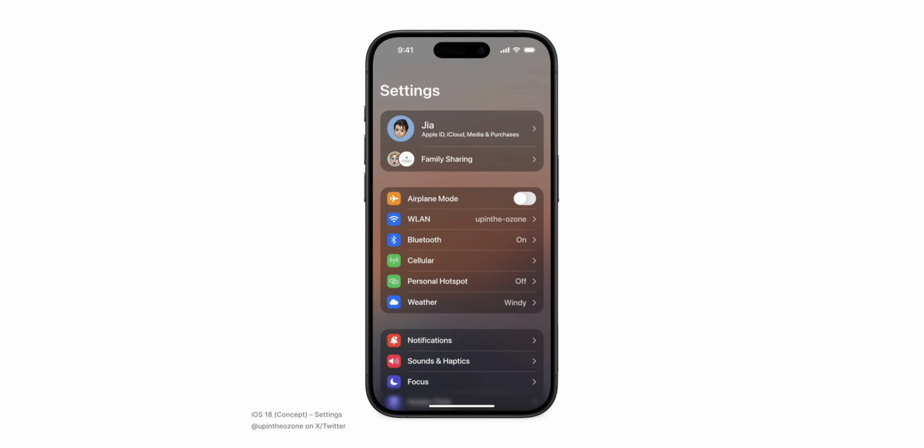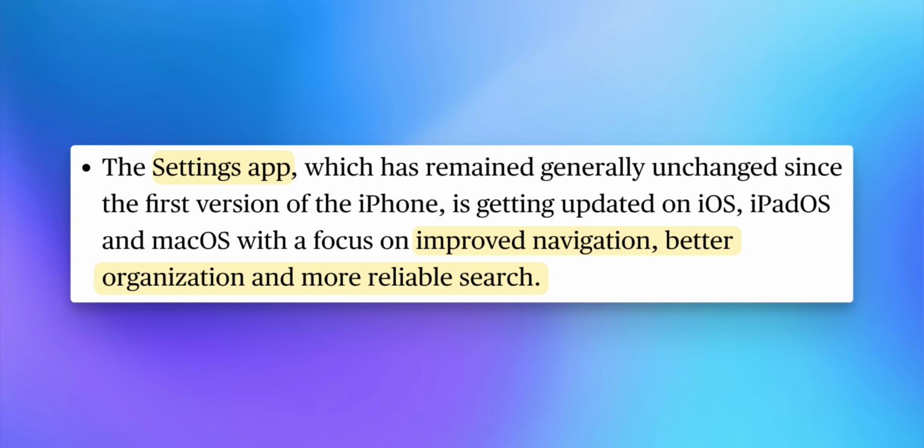And this next one sounds boring, but it's big, and that is the Settings application. This is an application you use multiple times on a daily basis. At least I do. And this looks like it might be getting the first big update really ever since the iPhone first came out. So it's finally going to be updated with a focus on improved navigation, better organization, and more reliable search.